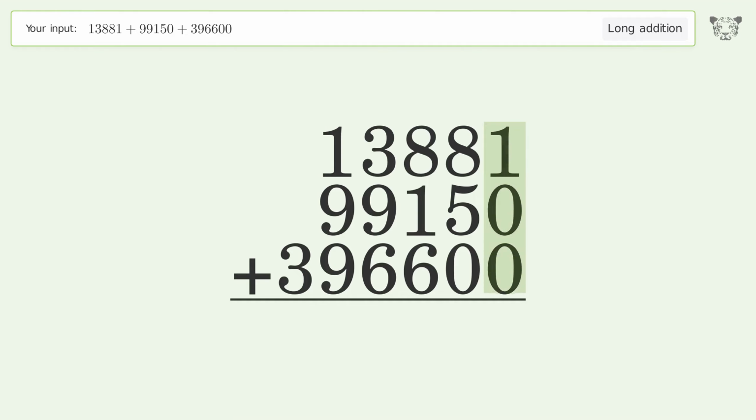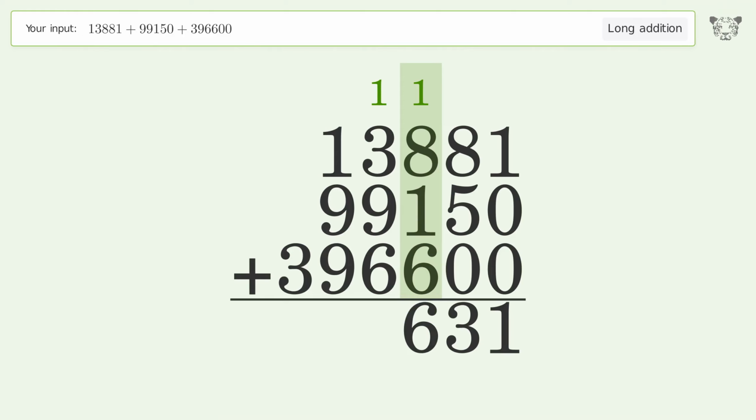1 plus 0 equals 1. 8 plus 5 plus 0 equals 13. Carry 1 to the hundreds place. 1 plus 8 plus 1 plus 6 equals 16. Carry 1 to the thousands place.